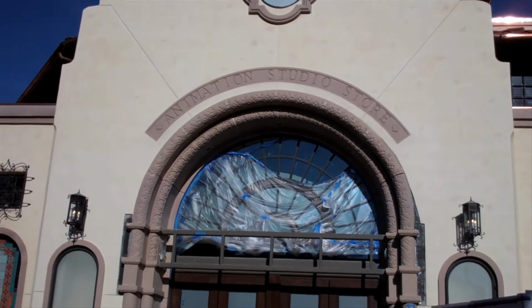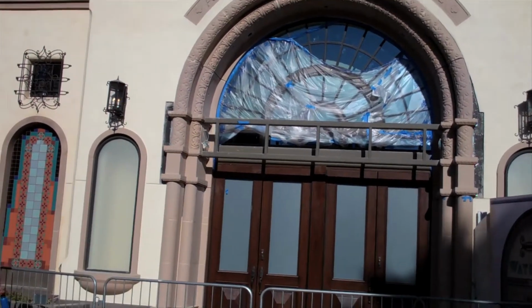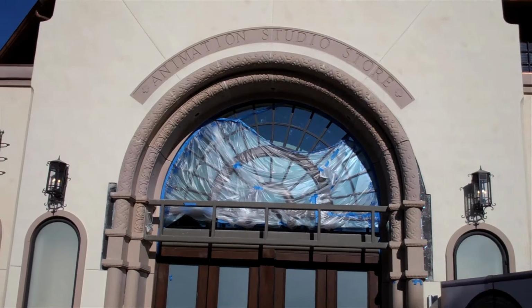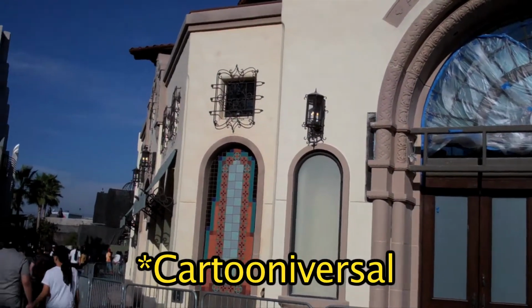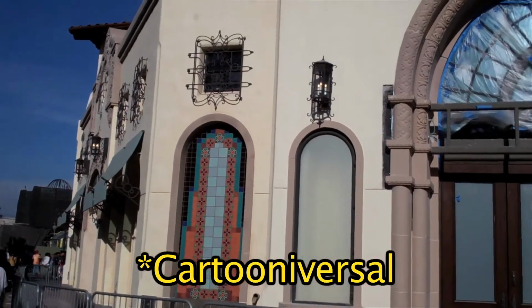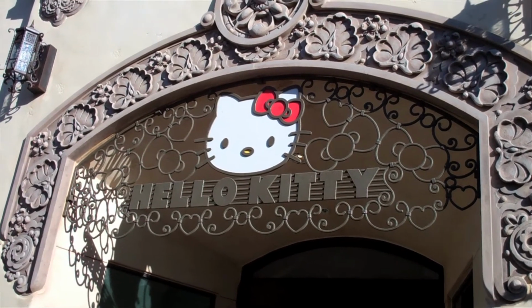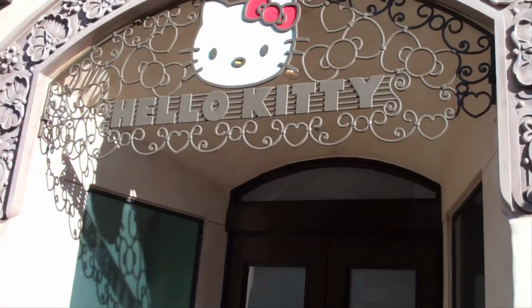But this is the Animation Studio store, and my guess is that any of the merchandise that has any of the cartoon characters will be transferred over here. Back in the old days, they used to have a different shop that was a little bit smaller called the Cartoonville shop. I think that's what it was called. It's been a while since I've seen a picture of it. One major thing that's coming to this Animation Studio store is the Hello Kitty meet and greet. So Hello Kitty is going to be in here somewhere, and you're going to be able to meet Hello Kitty.